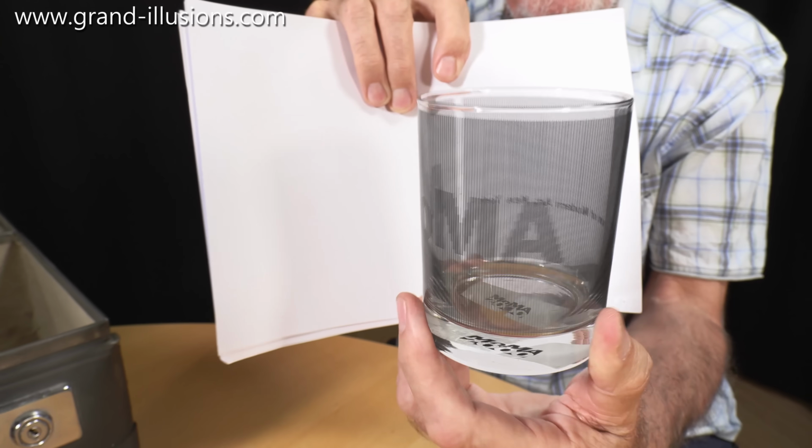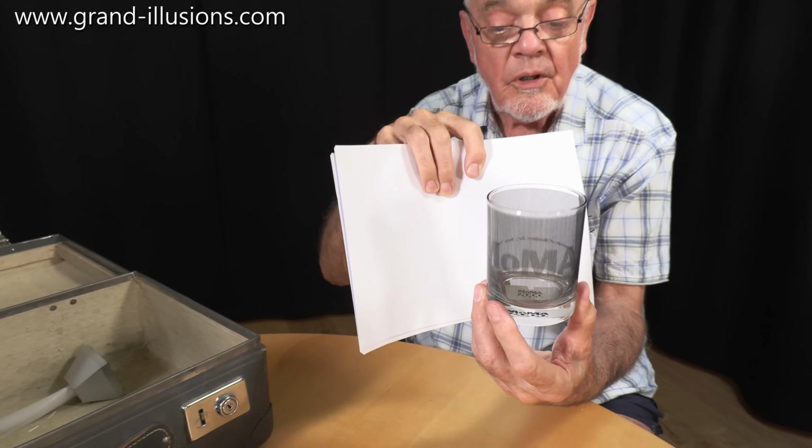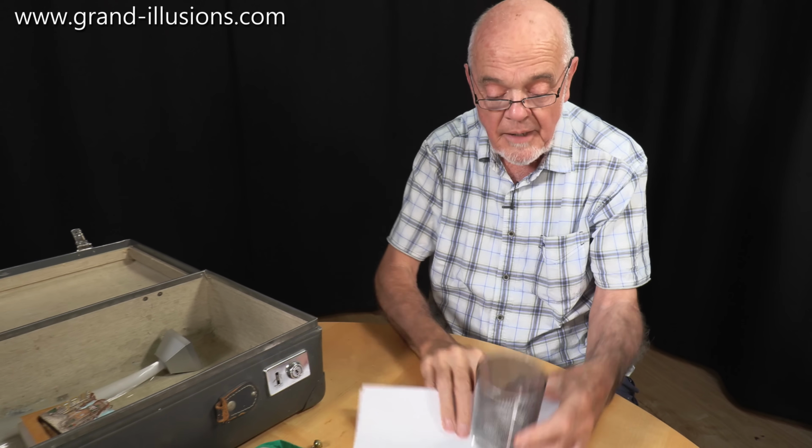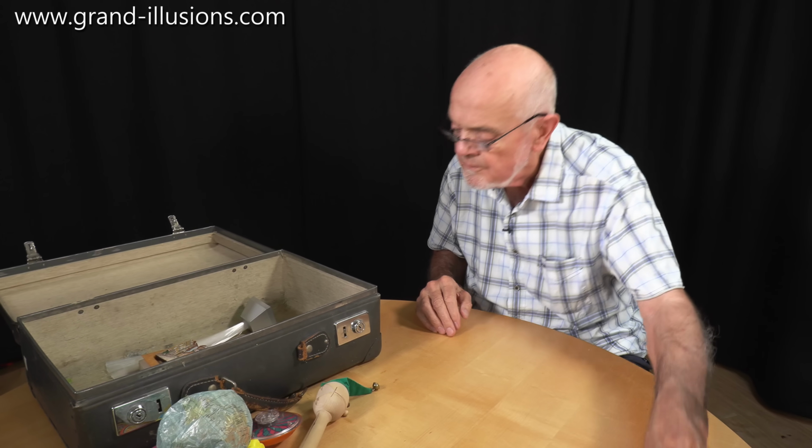And when it's all said and done, it is an optical illusion in effect, but it's a drinking vessel and a good sturdy one too, so something I've used for two purposes: entertain people and drink from it. I love things which have a double purpose.